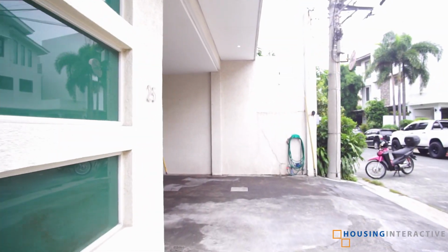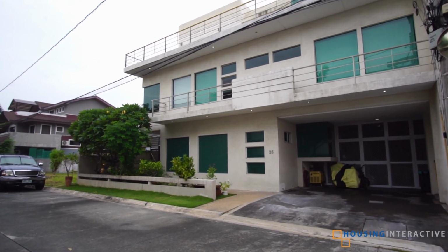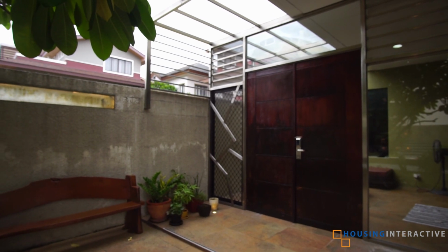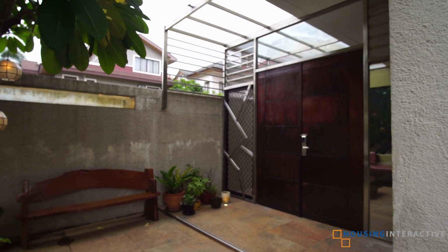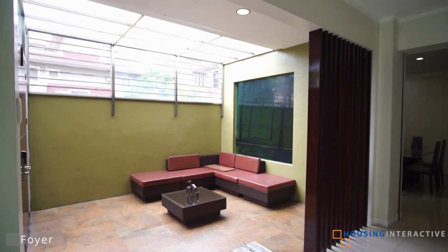This home has 2 entrances, one in the garage, and the other one is in the main entrance. As I've said a while ago, this is a smart home. As you can see, the entrance is using a digital lock. You will be welcomed by this foyer that can also be used as a waiting area.